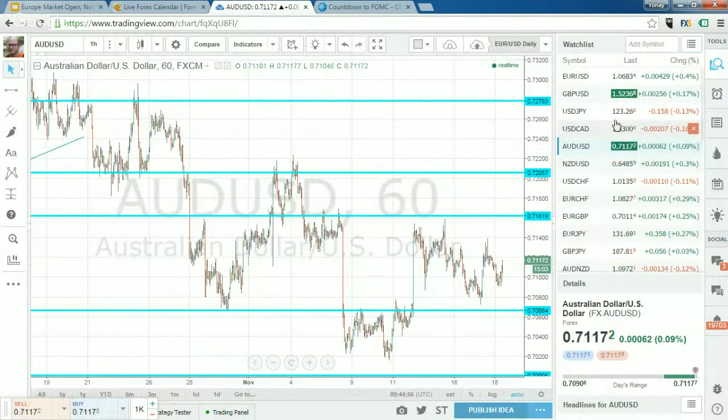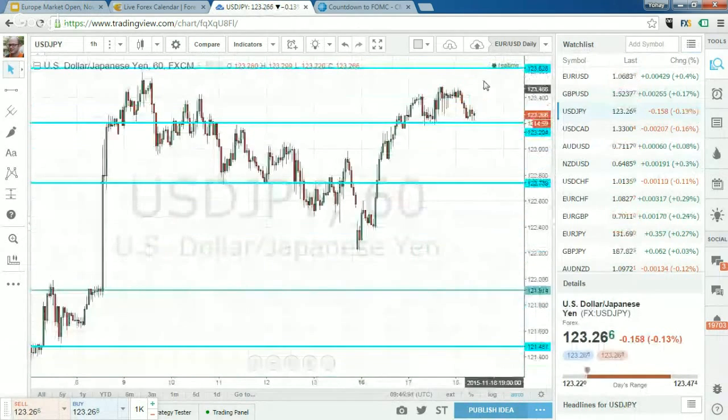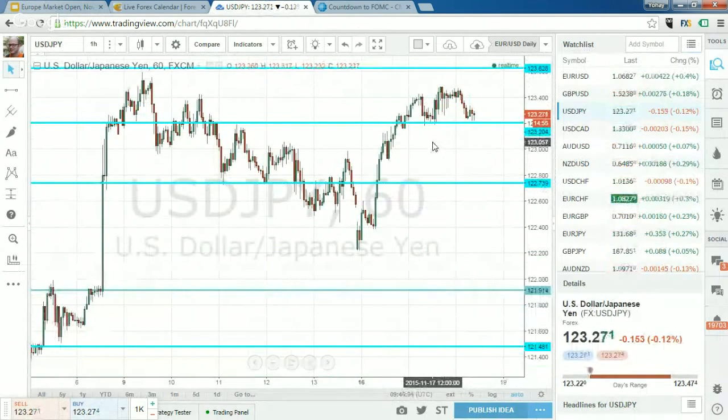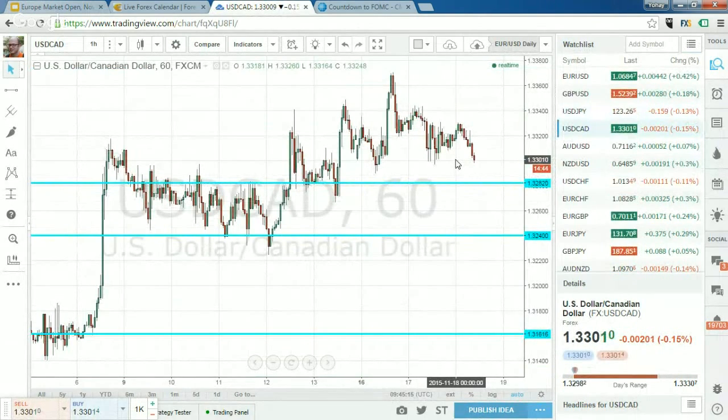What else do we have? Dollar yen, a stronger dollar pushes the yen. Here we have it on higher ground, a more narrow range. 123.60 is strong resistance. Dollar CAD, oil prices have stabilized but remain a bit low. 133 at the moment, 132.80 and 134.60 resistance. So these are the main pairs.